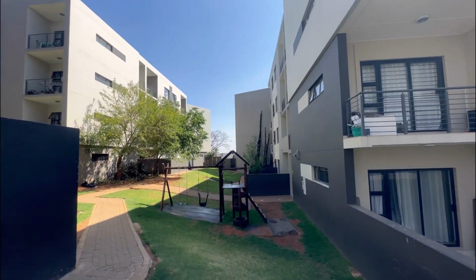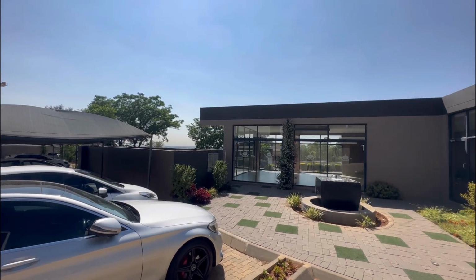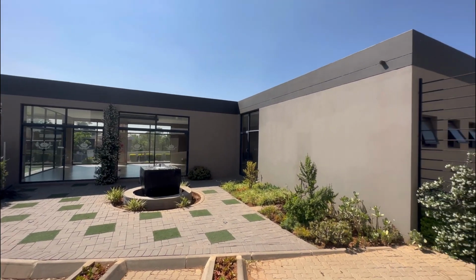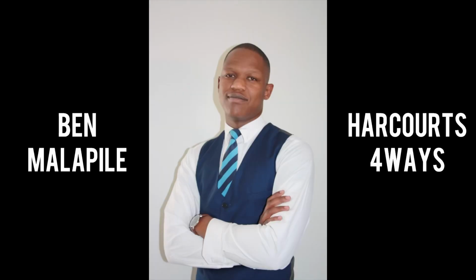This is one of the kids' play areas, and this is the clubhouse with a pool. And that, ladies and gentlemen, is the one bed, one bath ground floor apartment for sale in Isabel Estate.